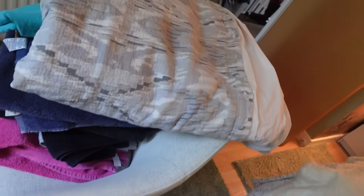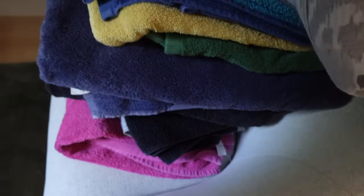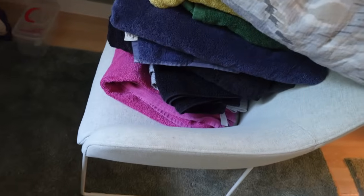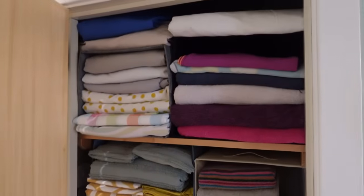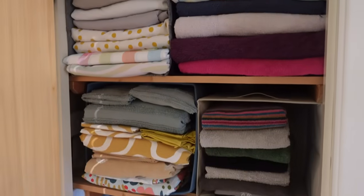Right, so this is the pile of stuff that's going. So there's this duvet set, all these towels, and some other bits and pieces in there. Now that's the pile of stuff that's going. And, ta-da. Oh, I better put my light on, one second. Right, so this is the completed airing cupboard. What do we think? I'm quite pleased with myself.